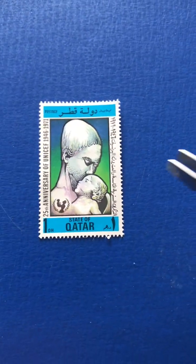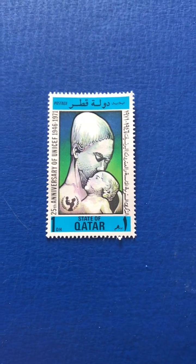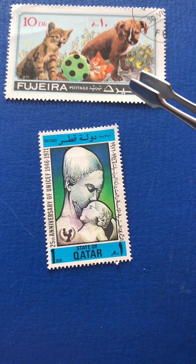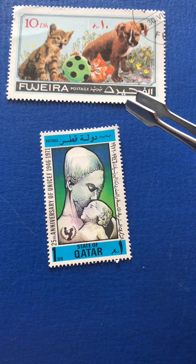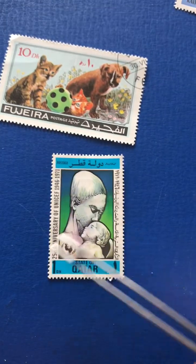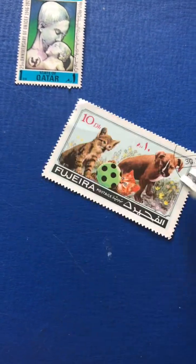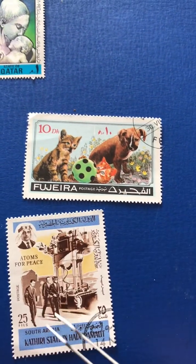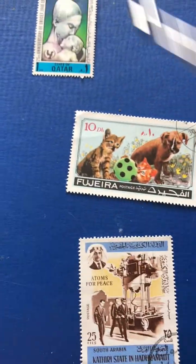Qatar, by the way, is now one of the richest places on earth. Just for geographical purposes, it's 500 miles north of Fujairah, so not that far away. That's north, on the side there. And Yemen is 1,200 miles down here. So a big old area.